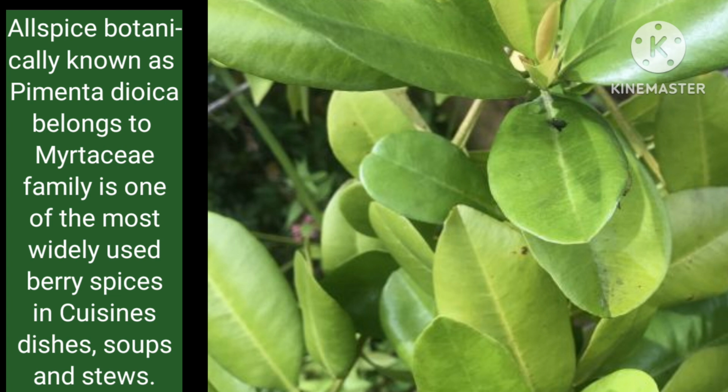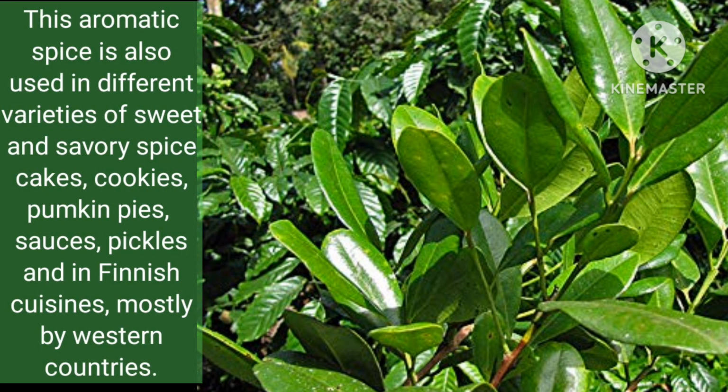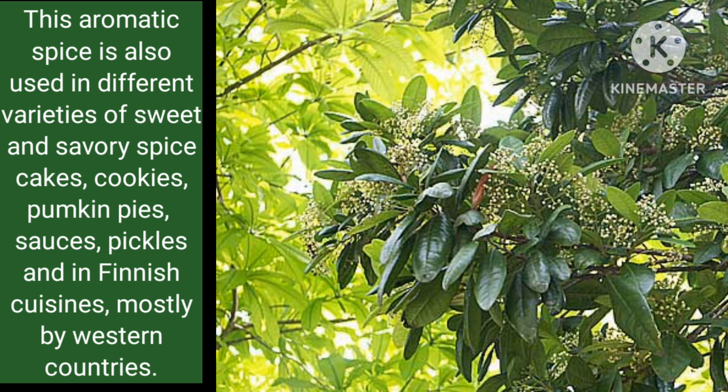Allspice, botanically known as Pimenta dioica, belongs to the Myrtaceae family and is one of the most widely used berry spices in cuisines, dishes, soups and stews. This aromatic spice is also used in different varieties of sweet and savory spiced cakes, cookies, pumpkin pies, sauces, pickles and in Finnish cuisines, mostly by Western countries.